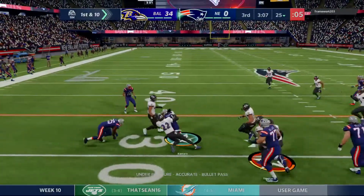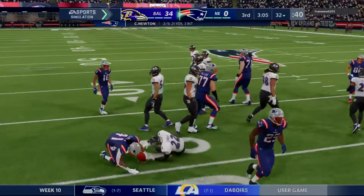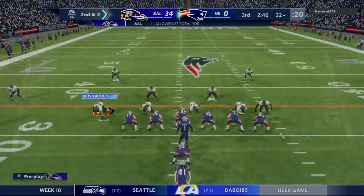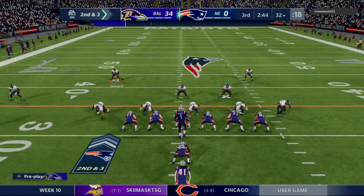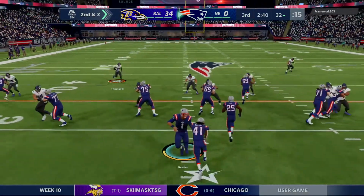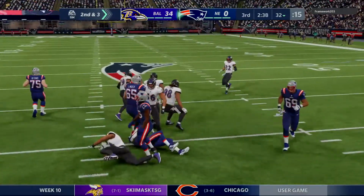Now it's Kamara in the passing game. He's going to be dropped following a pickup of 7 past the 30 to the 32. They'll operate from the 32-yard line here, 2nd and 3. At the 32-yard line. A give. This is Kamara.